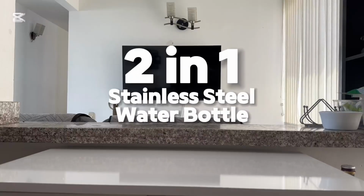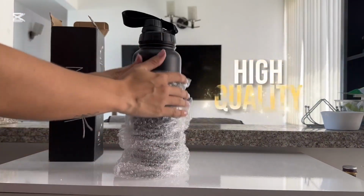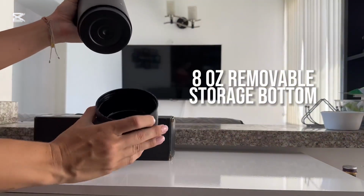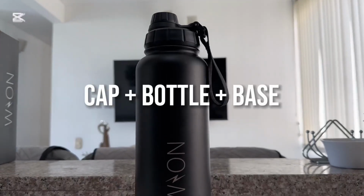This stainless steel insulated water bottle is way more than just a bottle, it's your ultimate multitasking sidekick. With a 32 ounces capacity, it keeps your drinks icy cold or piping hot for hours, thanks to its double-wall vacuum insulation. But here's where it gets genius.